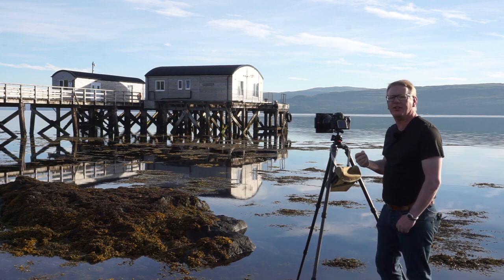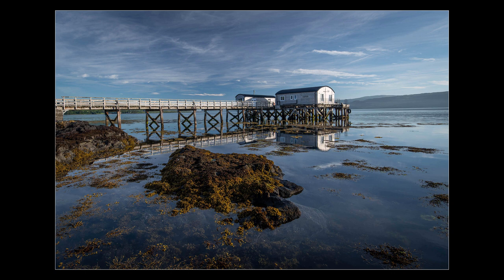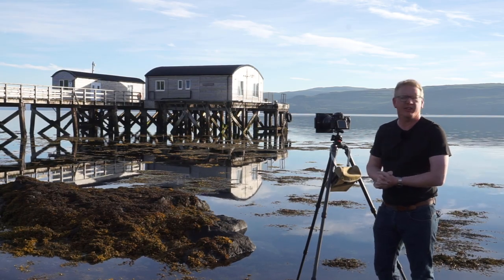So let's have a look at that image. We've achieved roughly what we wanted to achieve. We've got that water all nicely milked out. The reflection is there, and you can see that beautifully in the water. The water itself is absolutely still. The neutral density filter, I've got a big stopper on there, has just smoothed out the water a little bit more. So that's it, that's the pier at Salen. And now I'm going to get some breakfast.